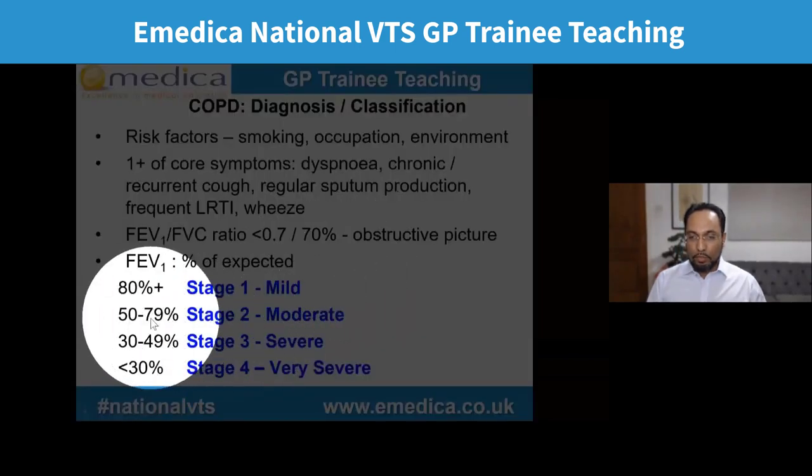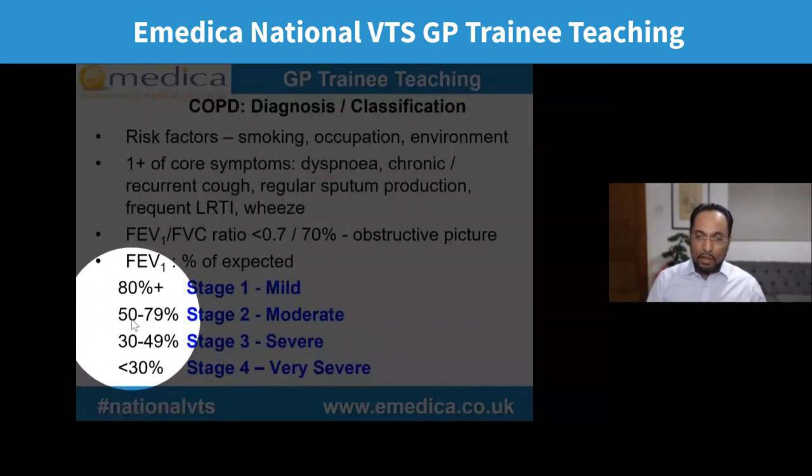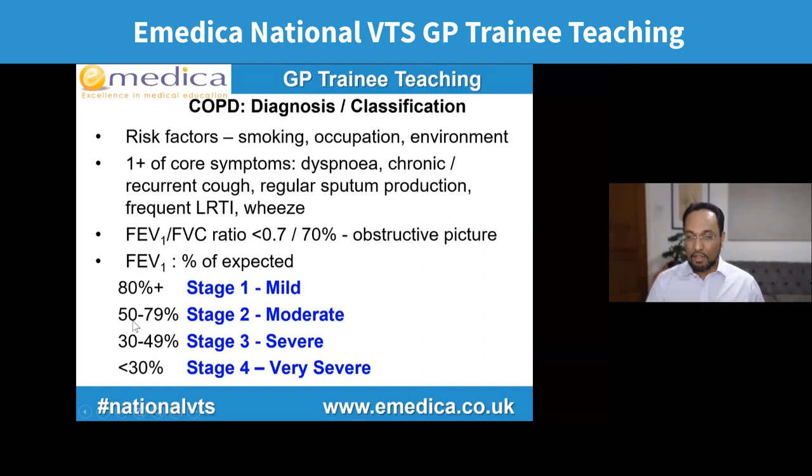Stage two or moderate COPD is where the FEV1 as a percentage of expected is between 50 and 79. Once it drops under 50%, but at least 30, that's stage three or severe. And then less than 30% is stage four, which is very severe.